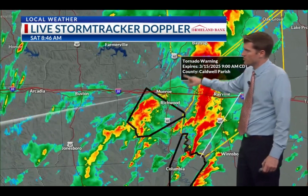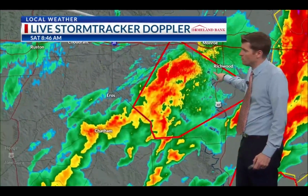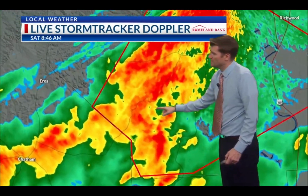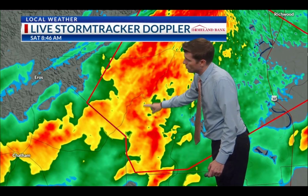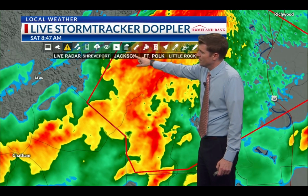Back to the Ouachita Parish storm, and again, a reminder that for the Caldwell Parish warning, we may need a new tornado warning with that shortly, but this is our area of concern currently, and I don't want to get too overly hyper-specific.